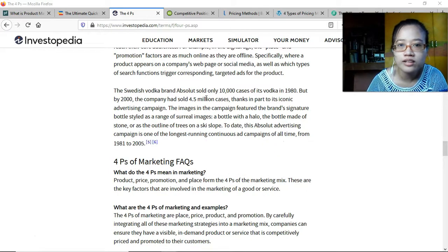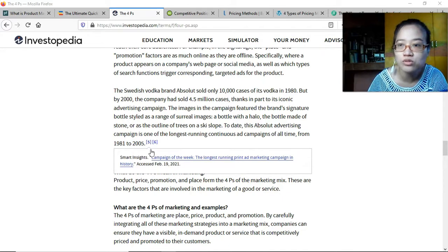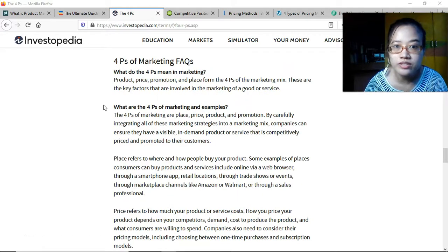The vodka brand Absolut sold only 10,000 cases of its vodka in 1980, but by 2000 the company had sold 4.5 million cases, thanks in part to its iconic advertising campaign. The images in the campaign feature the brand's signature bottles styled as a range of surreal images: a bottle with a halo, a bottle made of stone, or the outline of trees on a ski slope. To date, this Absolut advertising campaign is one of the longest running continuous ad campaigns of all time, from 1981 to 2005. Okay, so the 4 P's of marketing.